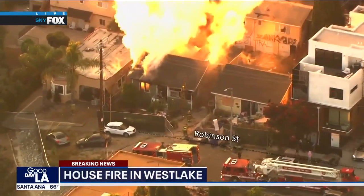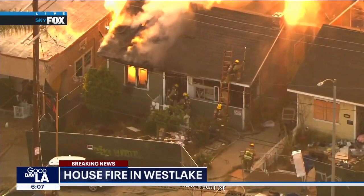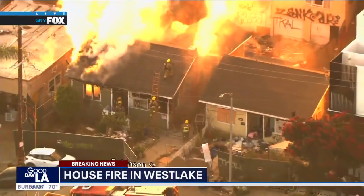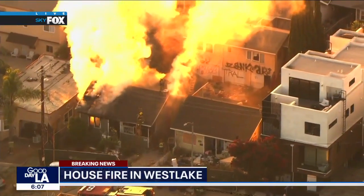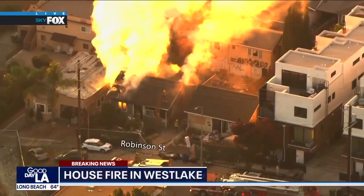We're still keeping an ear on it. Hopefully there are no injuries. I wonder if the city had plans to tear those homes down, because it looks like they have construction fencing around the homes, and then everything's boarded up as well. Yeah, definitely. I would venture to say that's exactly what was going on here. They're probably going to clear that lot and then build new homes there. But right now, fire department doing great work out there.